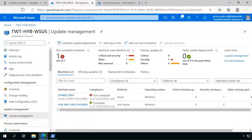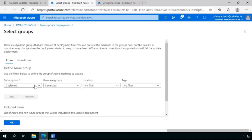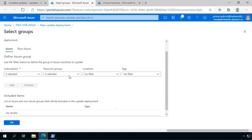And if we go then to Azure, to our automation account and the update management solution, we will now see here our two machines. One of them is running in Azure, the other is a non-Azure VM, and one of them is not compliant. So let's fix that and create a new update deployment. We provide the name. We can select the operating system, because depending on which operating system you're patching, it's a little bit different. You can then select a group of machines.